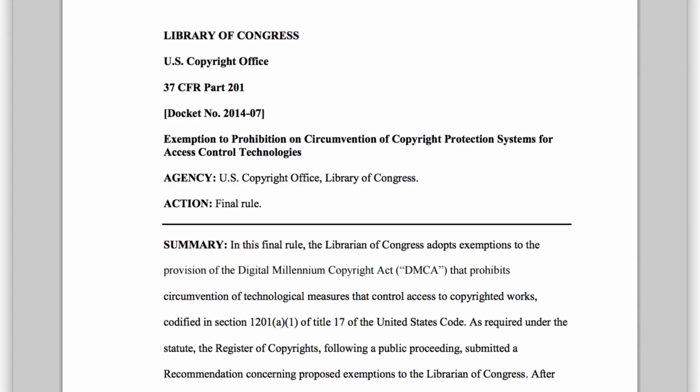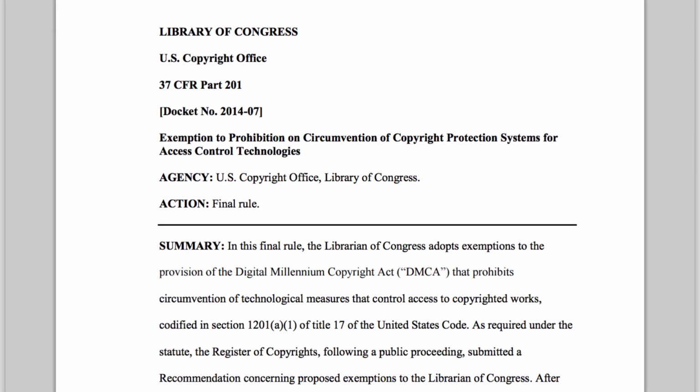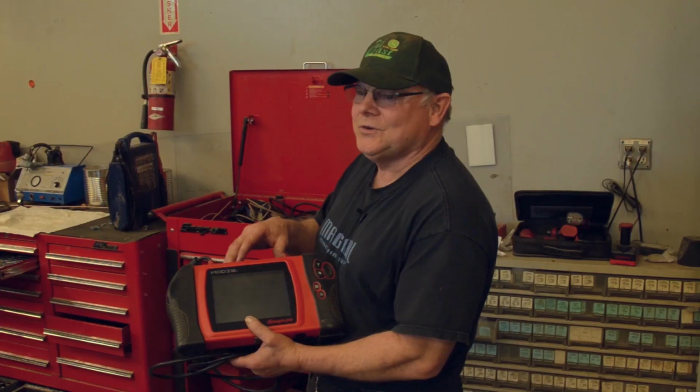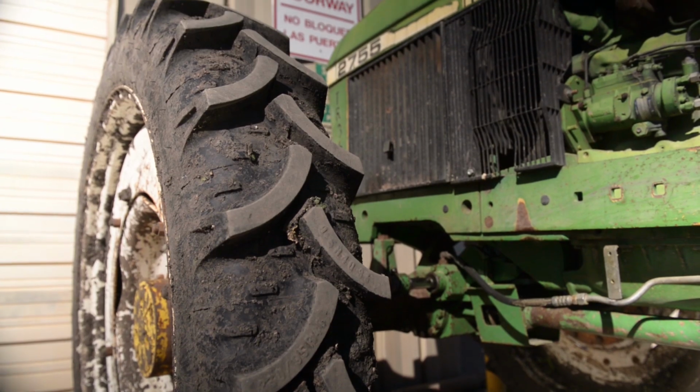As we mentioned earlier, the Copyright Office decided which of your devices are now legal to investigate, modify, and hack. Before they made their decision, we visited some local agriculture and repair professionals to see how copyright issues were affecting their lives and why it's important to fight for your right to repair.